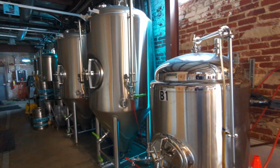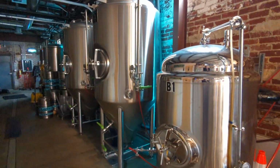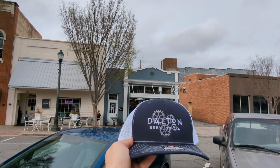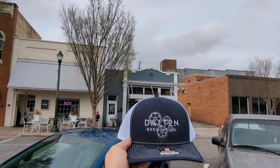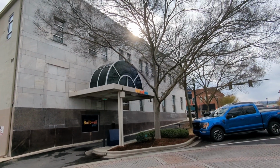And well, friends, this is where the magic happens with these amazing silos right over here. I've supported the Dalton Brewing Company for so long, but never bought any merch, so after 5 years of being in operation here, I think it's time. So I bought this Dalton Brewing Company hat. Oh yeah.